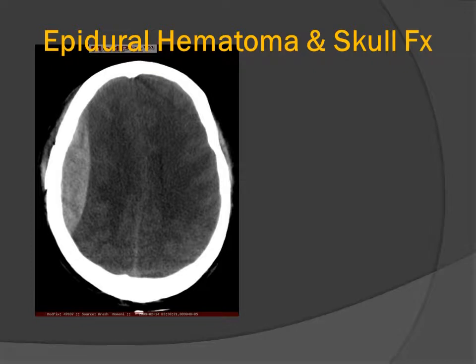patients. Here is another patient with an acute biconvex extraaxial epidural hematoma. We can see some overlying scalp swelling.